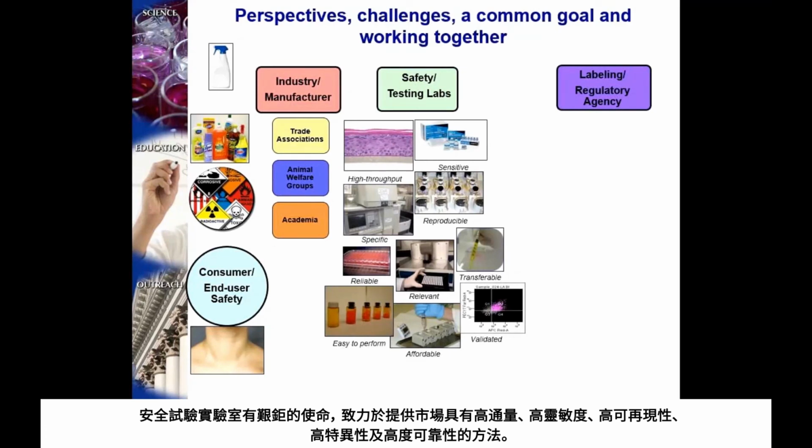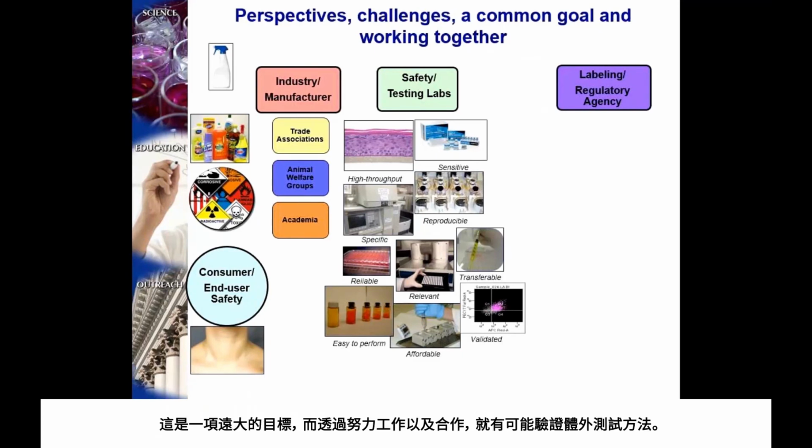Safety testing labs have as a high priority in their mission to put on the market available methods that are high throughput, sensitive, reproducible, specific, reliable. This is a very ambitious goal. And by this hard work in collaboration with all the others, it was possible to validate in vitro methods.